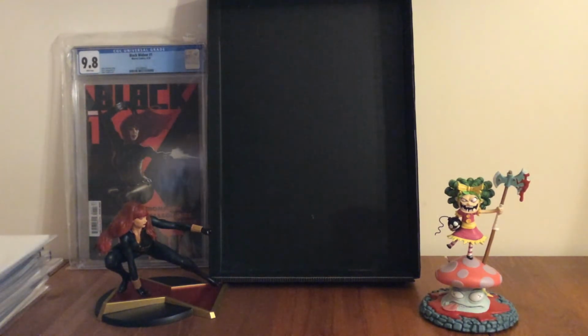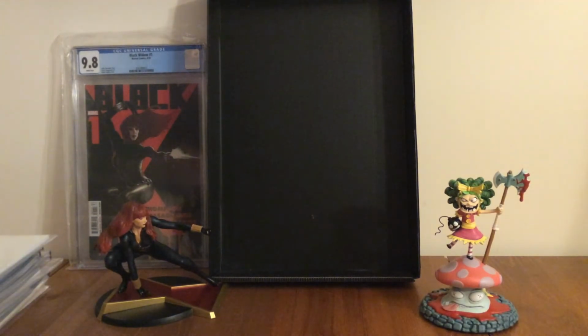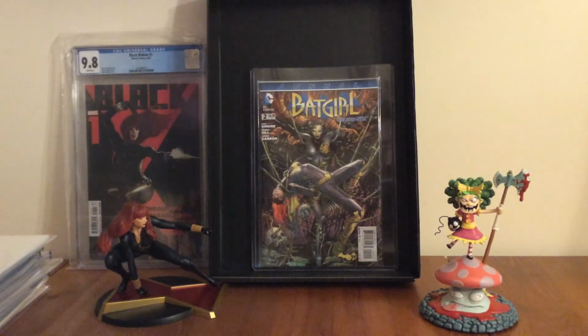Okay, right, the next one I have to show is one of my favourite finds I found recently, and it's this one here. Here we have Batgirl Annual Number 2, and basically this book won an award. Let me think. Yeah, it won an IGN People's Choice Award for Best Single Issue in 2014.